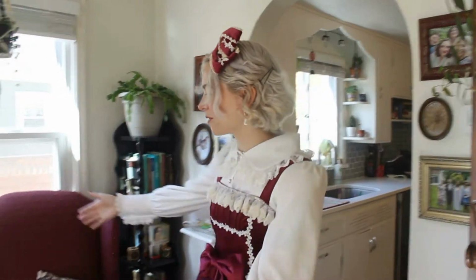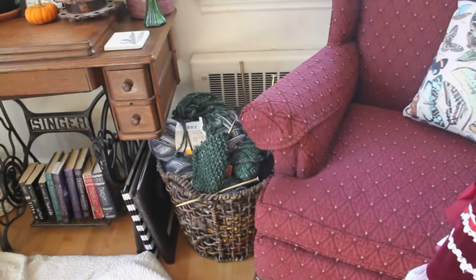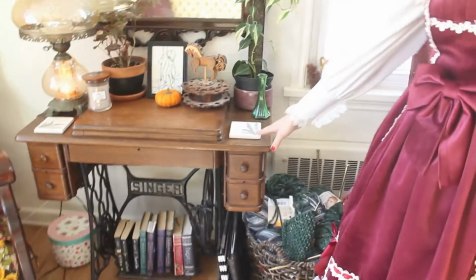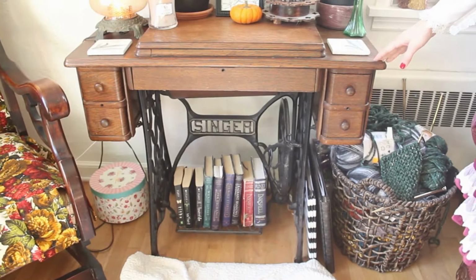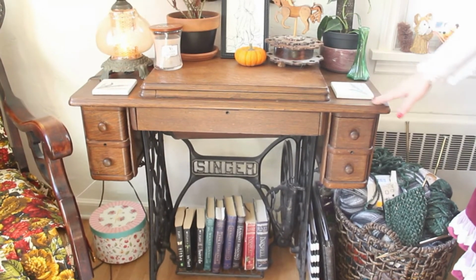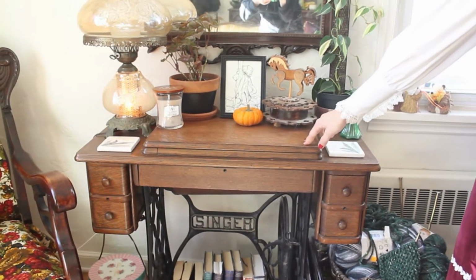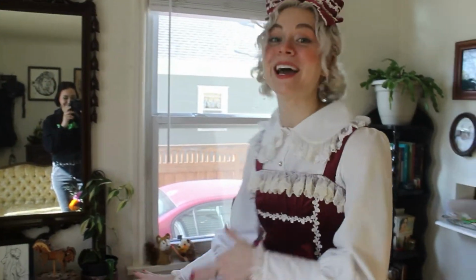So as we move over, you'll see I have a huge basket full of knitting supplies because I like to knit in the fall and winter and make scarves and hats for people for gifts. This is an old Singer sewing machine that I thrifted a couple of years ago to be a vanity for myself. It does still have the sewing machine in there, and it actually came with the original instruction booklet, so I'm really proud of this piece. I will never get rid of this.